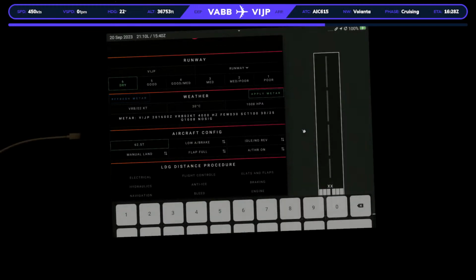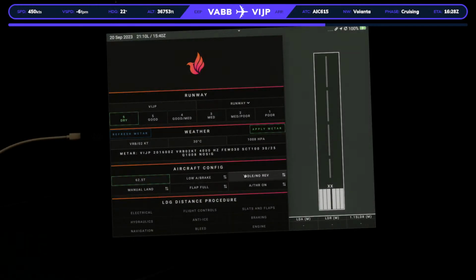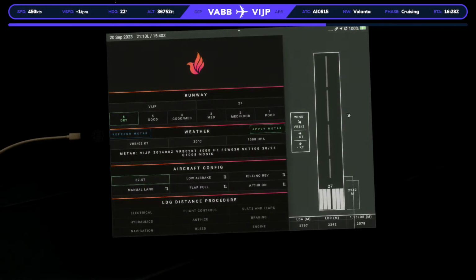Auto brake is going to be low. Air reverse thrust is fine. It's going to be on landing flap full, auto thrust is on. Jaipur runway is going to be 27, and there comes the numbers. So yeah, with the low, I mean, this is highly exaggerated.